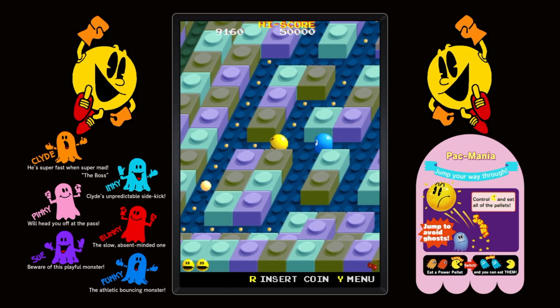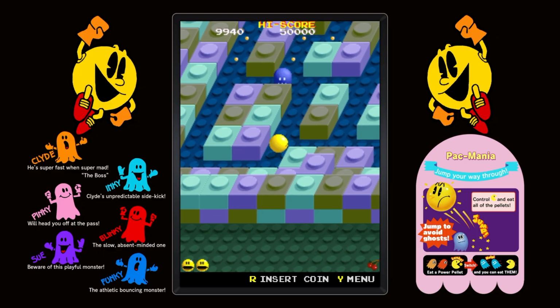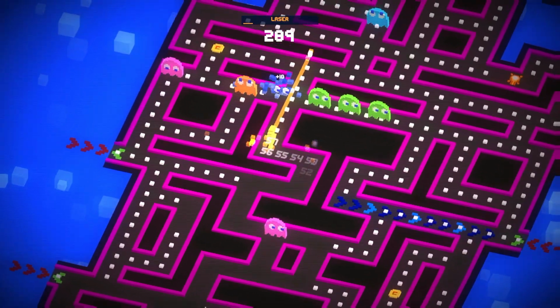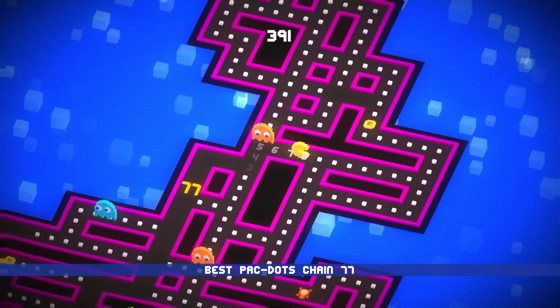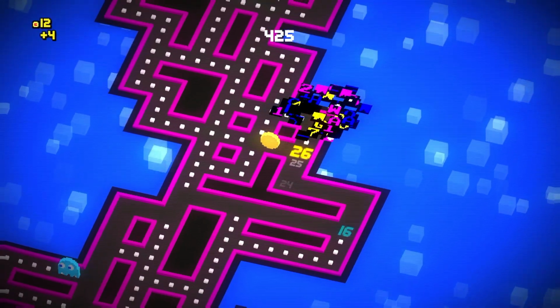The classic arcade games feel great, but what really stood out to me was some of the other games. You got Pac-Man 256, which was a mobile game made by the people that made Crossy Road. It's like if you took Pac-Man and made it an endless runner. It's an extremely cool concept that I probably would have never played if it wasn't for this compilation.